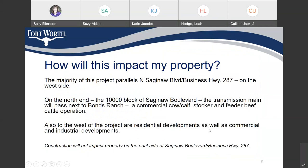So how will this impact my property? The majority of this project parallels North Saginaw Boulevard or Business Highway 287 on the west side. On the north end, the 10,000 block of Saginaw Boulevard, the transmission main will pass next to Bonds Ranch, a commercial cow, calf, stocker, and feeder operation. Also to the west of the project are residential developments as well as commercial and industrial development. Construction will not impact property on the east side of Saginaw Boulevard, Business Highway 287.